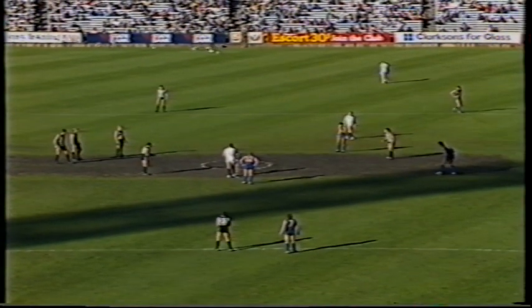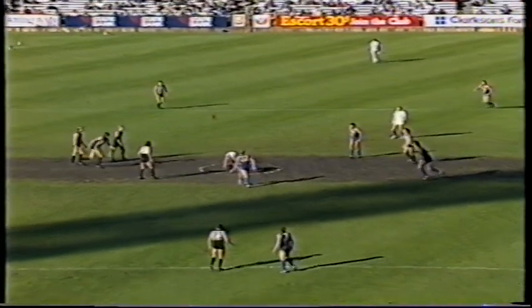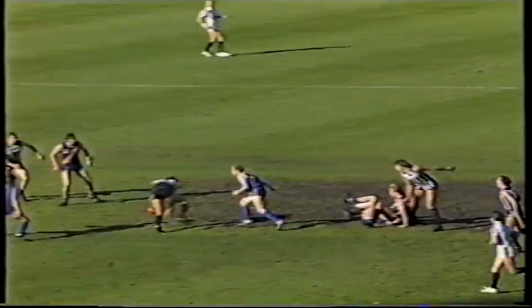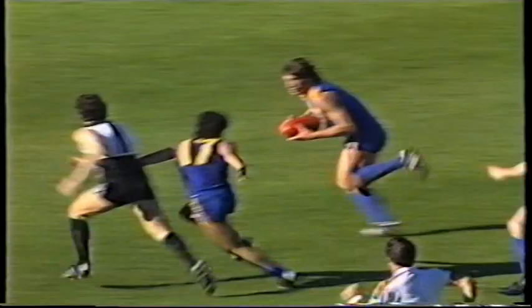Start of the second quarter. Port Adelaide 1-4, Torrens 3 points. Pretty ordinary first quarter. Torrens kicked with the breeze, made very little use of it. Anderson gets hold of the ball. Now West Torrens, maybe they're going to score into the breeze.